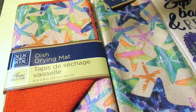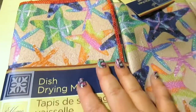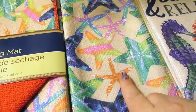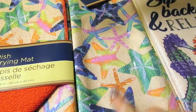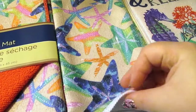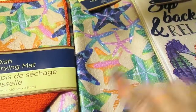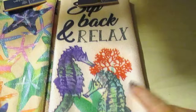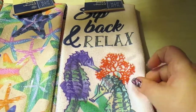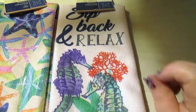Some new prints in the dish drying mats, and I got the starfish, bright, fun, colorful mat. I also got the kitchen towel to go with that for decoration, because I don't really like these for actual towels. But decorations, I love them. And then I prefer the non-microfiber kind of towels. And then this one says sit back and relax.